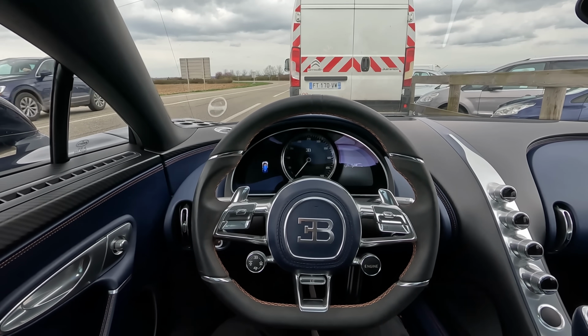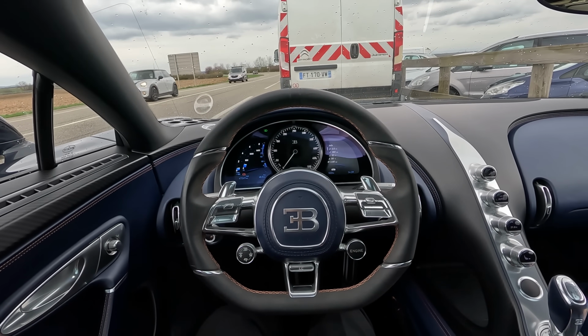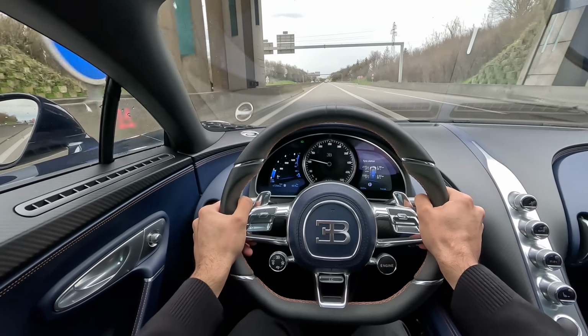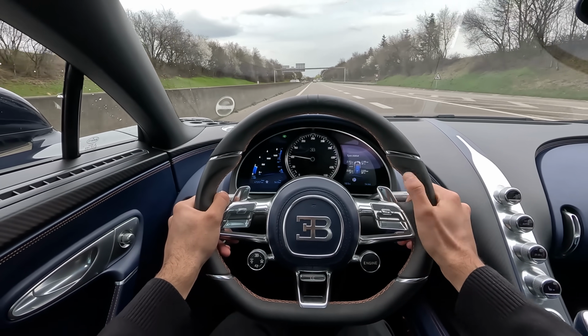Bugatti Chiron Super Sport. My first ever time that I will be driving one. Oh, W16 engine coming alive. Just the turbo sounds gives me goosebumps.